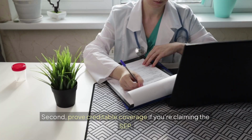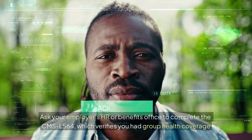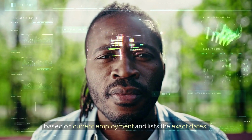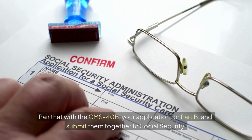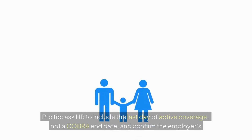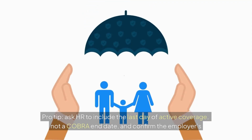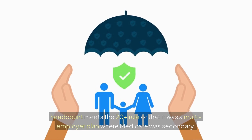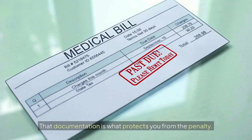Second, prove creditable coverage if you're claiming the SEP. Ask your employer's HR or benefits office to complete the CMS L564, which verifies you had group health coverage based on current employment and lists the exact dates. Pair that with the CMS 40B, your application for Part B, and submit them together to Social Security. Pro tip: ask HR to include the last day of active coverage, not a COBRA end date, and confirm the employer's headcount meets the 20+ rule or that it was a multi-employer plan where Medicare was secondary. That documentation is what protects you from the penalty.